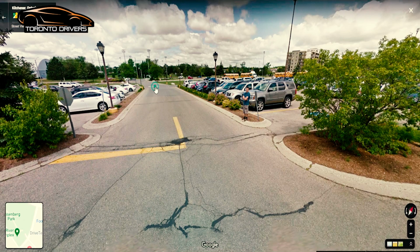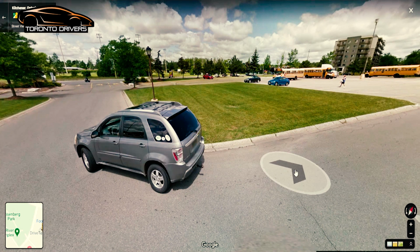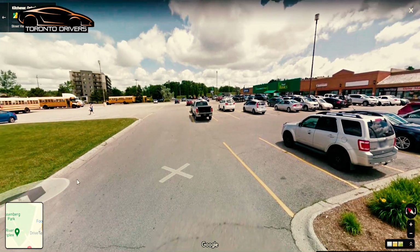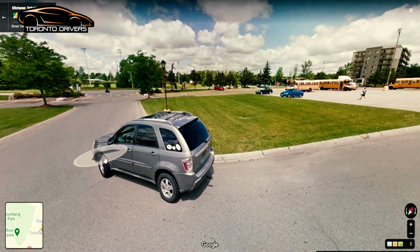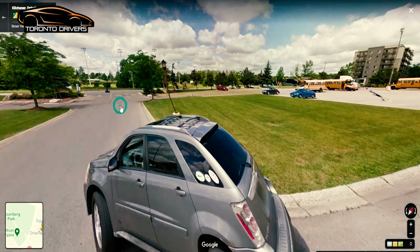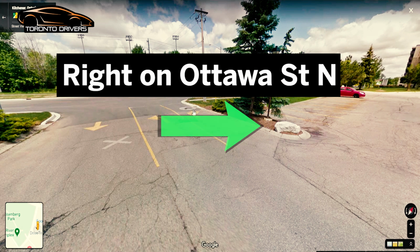So this is the way you go. Be careful at the plaza. It's a busy plaza, as you can see, so many cars here. So you want to be careful about the pedestrians and cars around you. So here, as you can see, there are two lanes, left and right turn lanes. So they are going to ask you to turn right.